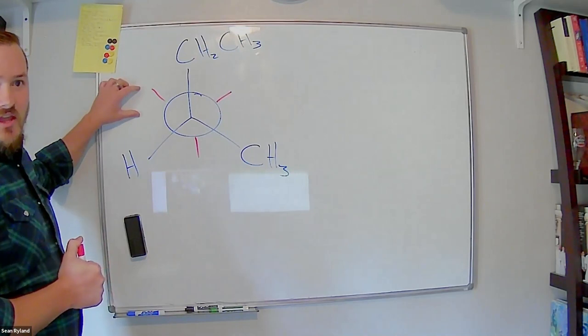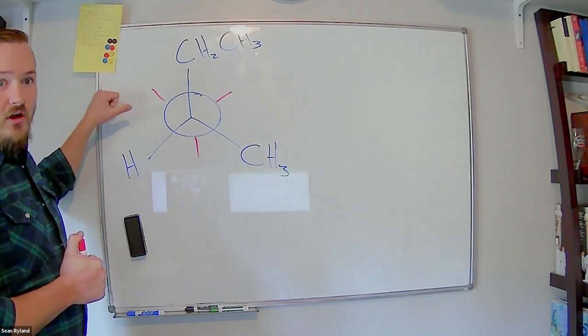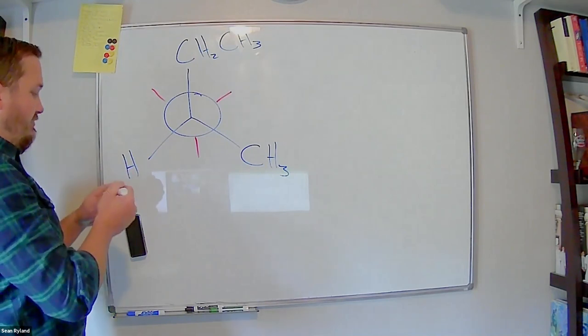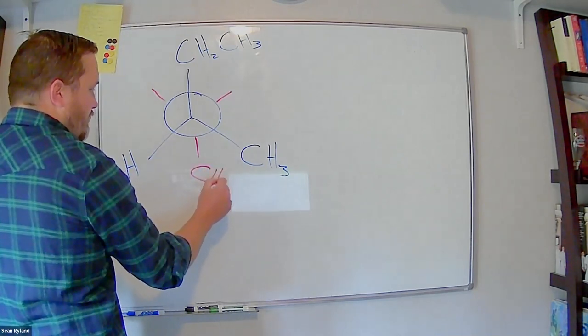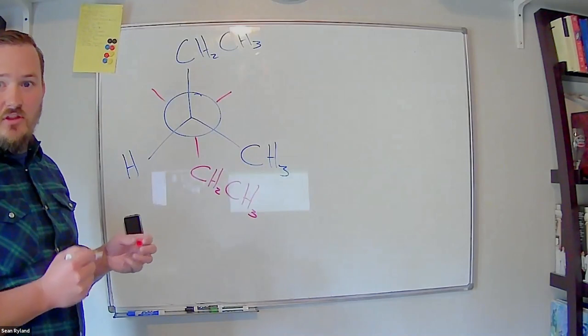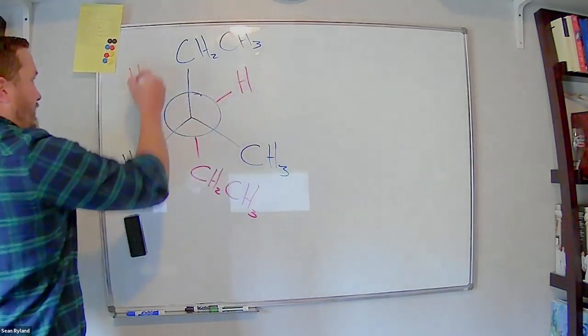If we wanted, and then if we're looking at the back carbon, carbon four, it has only one substituent besides hydrogen, right? And that one substituent is an ethyl group pointed straight down the way it's currently drawn. The other two substituents are both going to be hydrogens.